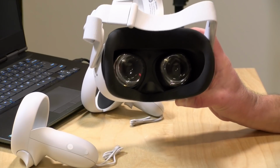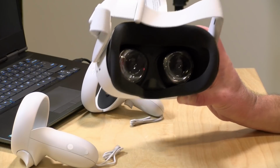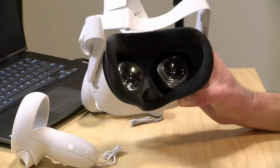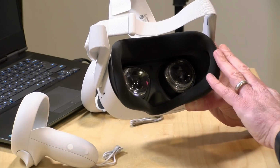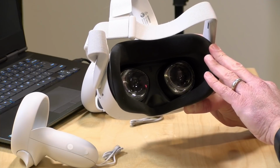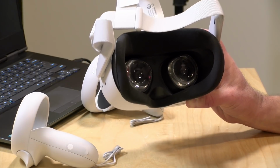Another big improvement on this one is that it runs at a higher frame rate. This runs at 90 hertz or 90 frames per second, and that compares to 72 on the old one. You can achieve those frame rates both in the native Oculus Quest 2 software and on the PC side. And you definitely want to use that whenever possible. It just makes the VR experience better, and it reduces motion sickness because it also reduces latency. And anytime you can reduce the latency, the more comfortable it's going to feel.